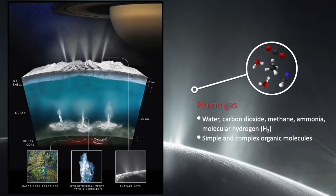Furthermore, the Cassini spacecraft detected molecular hydrogen in the plume, which indicates possible hydrothermal activity in the ocean. Water, energy, and chemicals provided by the rocky core that is likely in contact with the ocean. These are the ingredients for the genesis of life.